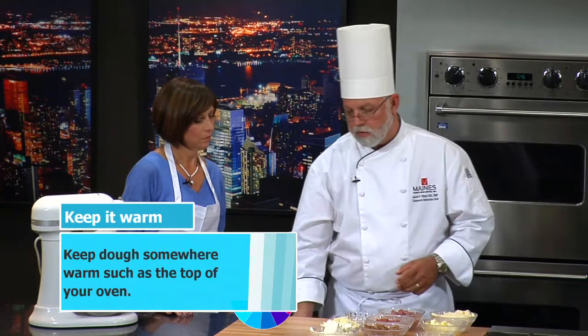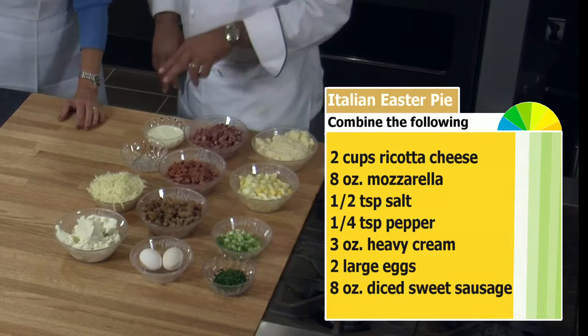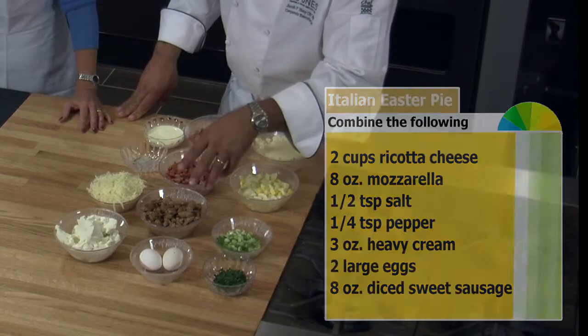So you want to tell us about what you brought? Sure. What's in this Easter pie? In this pie, it's similar to a quiche, but it's not as eggy as a quiche. So we have ricotta cheese. It's my favorite. Mozzarella, salt and pepper, some heavy cream, eggs. Cooked some sausage off and crumbled it.